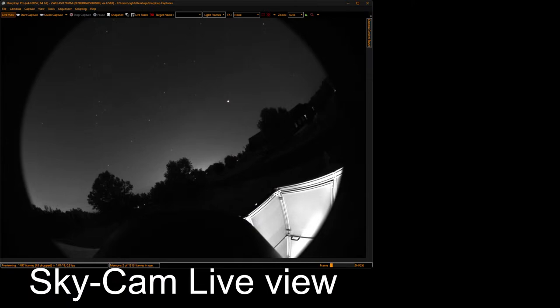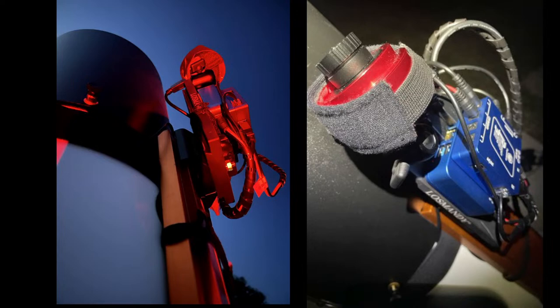And the second thing you see is a pair of blue boxes. The blue box on top is the power supply for the cameras and the dew control to scare off the dew from these lenses and mirrors that we're using. And the blue box underneath is a USB controller. Both of those are by Pegasus Astro, and we love them. And boy, they operate in all kinds of temperatures.